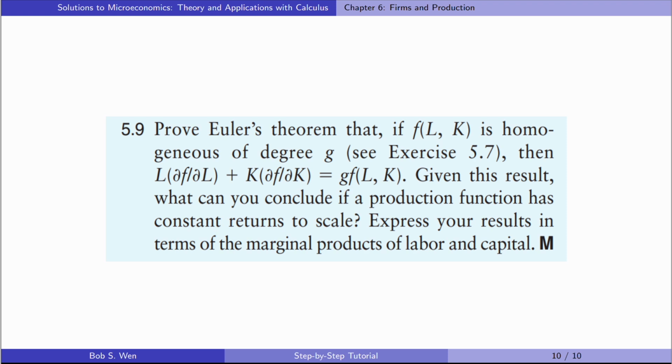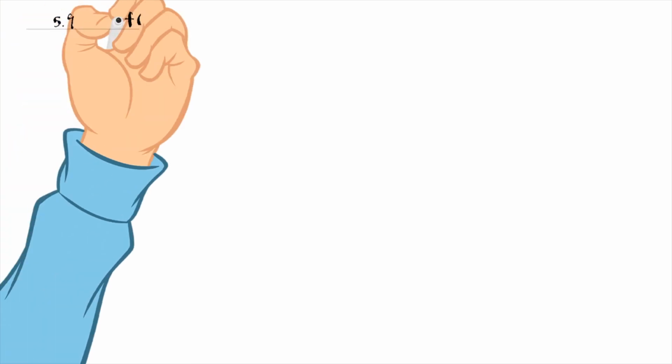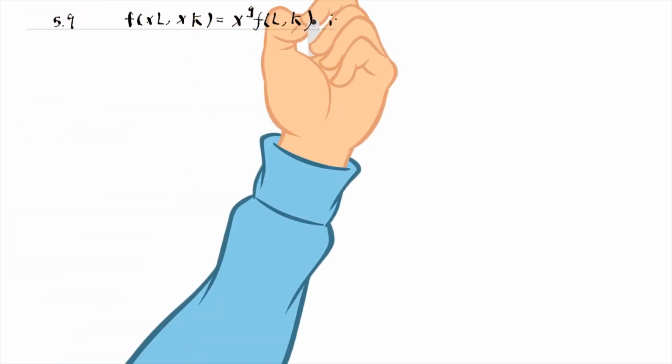Let's do exercise 5.9. Prove Euler's theorem on homogeneous functions. Given this result, what can you conclude if a production function has constant returns to scale? Express your results in terms of the marginal products of labor and capital. We start from the production function that is homogeneous of degree g.